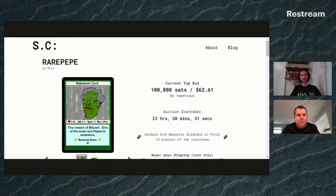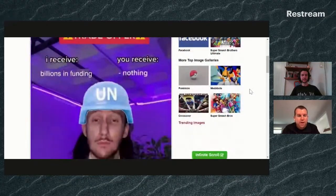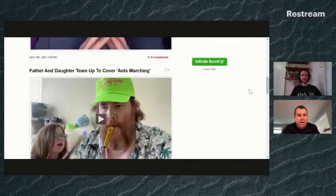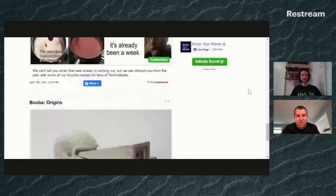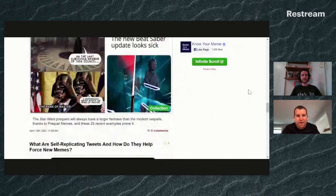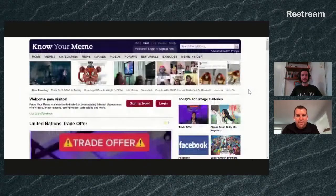So Pepe the Frog was a character that an artist named Matt Fury made, I think in the mid 2000s, in a comic strip. And then somebody posted a piece of the comic strip onto, I think it was 4chan, but it would have been an online forum. And then it morphed into these other versions of Pepe. It almost became like any green frog was Pepe at that point.